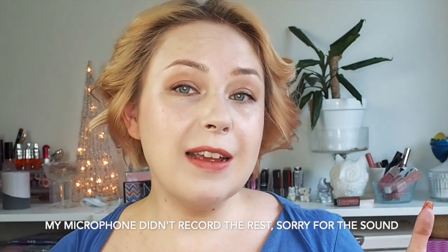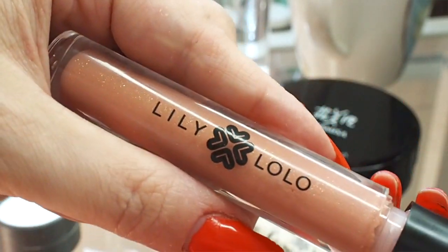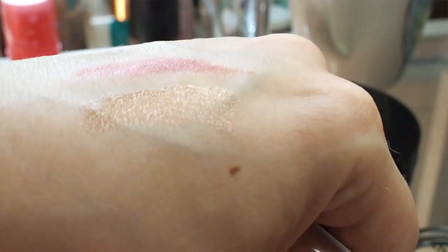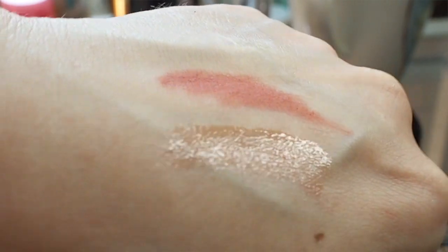Because there's never enough glow, there will be lip gloss as well. This is from Lolo. There is a little bit of golden speckles or shimmer in it, but it's beautiful on skin. This is Peachy Keen, this shade, and I've been using this for a while. I know that I really like this formula. The only downside is that with this applicator, there's so little product.